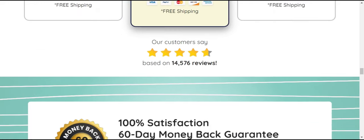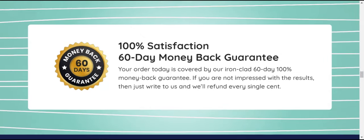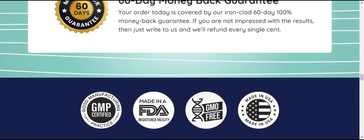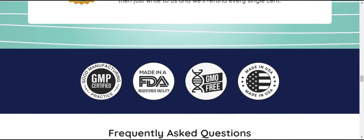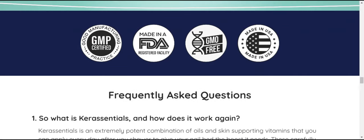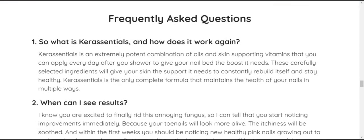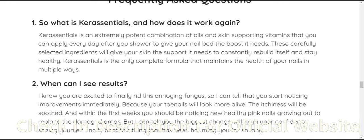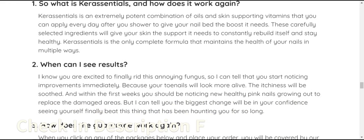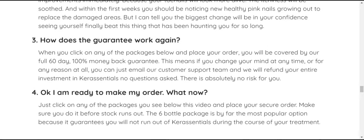Kerrassentials is an effective formula that helps in getting relief from nail infection. This formula can treat nail fungal infections without any side effects. The ingredients that are present in Kerrassentials are a combination of anti-inflammatory components. It's great for removing fungus, so the condition does not get adverse. So, if you are suffering from nail fungal infection, you must give Kerrassentials a try by checking the description here.